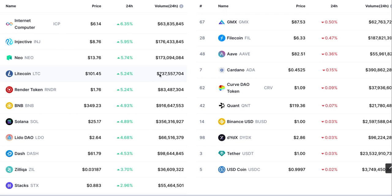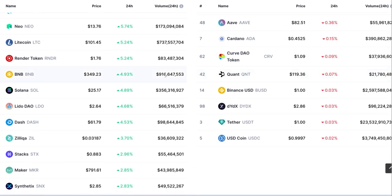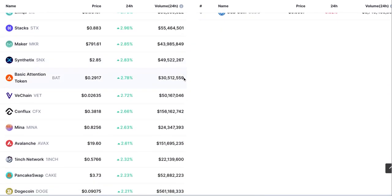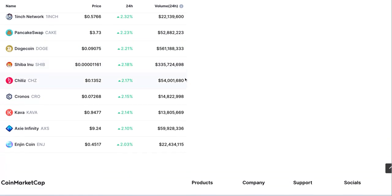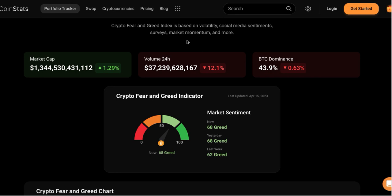But Litecoin, boy, that's a lot of volume. BNB, quite a bit of volume. I think a lot of people see a breakout coming in this market for sure, especially when Bitcoin broke the 31,000. That was huge. The Crypto Fear and Greed Index, market cap's up 1.3%.